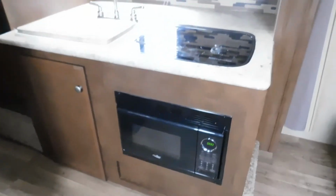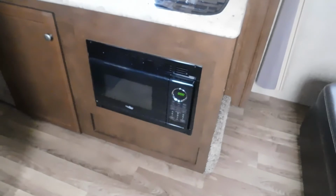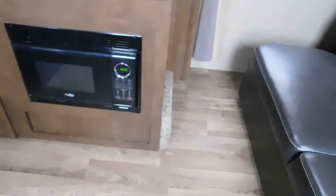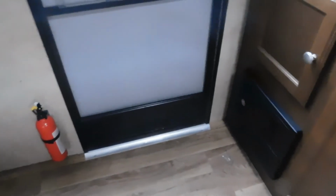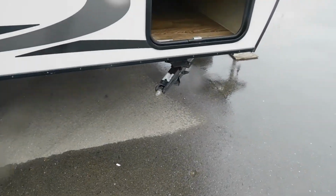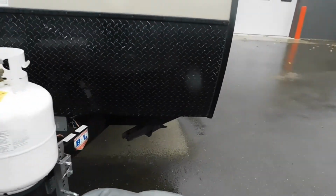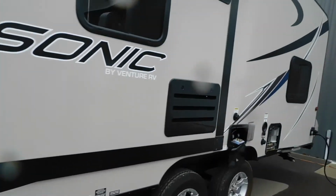Now, hear that noise? That's okay to hear for a couple seconds. It's just the mechanism in the slide resetting itself. All right, we've got our unit closed up. Everything's secure for travel. Let's go act like we're leaving the campsite. So now we've come outside. We brought up all of our leveling jacks. Going to come to the rear of your unit.